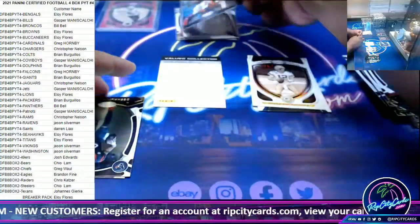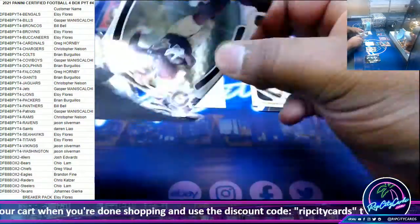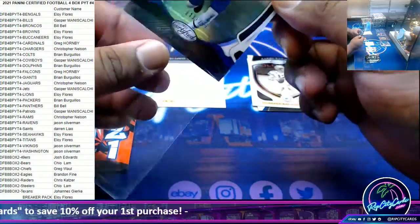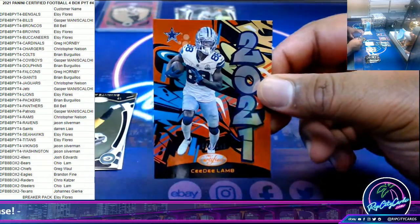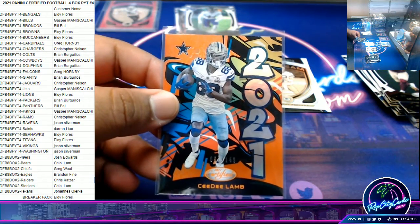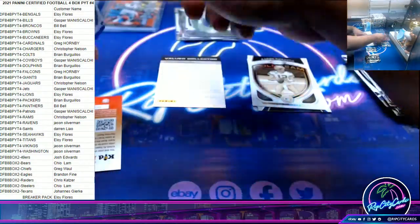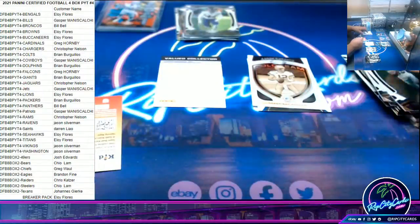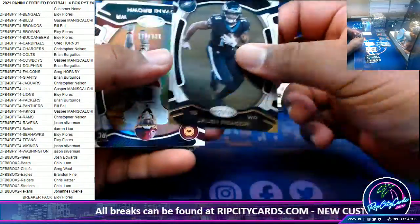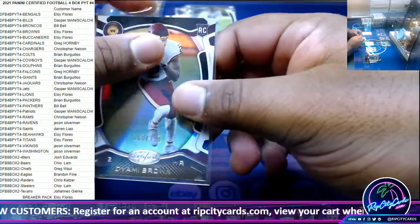Got a Joey B, 2021. I think Joe Burrow is going to have a really good year this year. Marlon Humphrey, 299 Ravens. We got a CeeDee Lamb to 149 Cowboys in 2021. Insert, really cool looking card. Very cool, very, very cool. We have Dyami Brown, rookie, 299 Redskins.